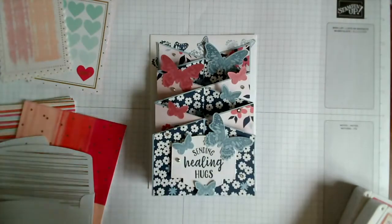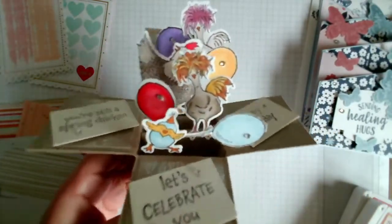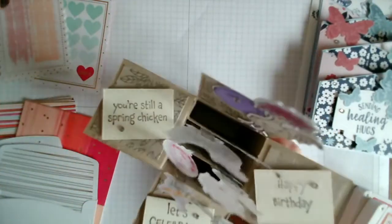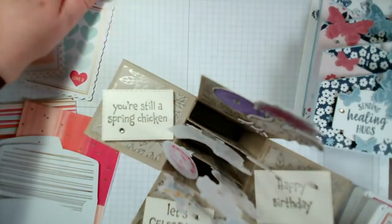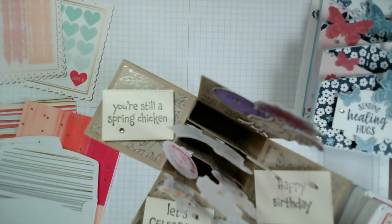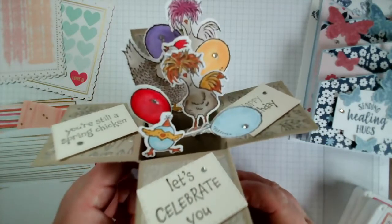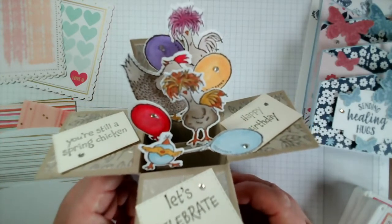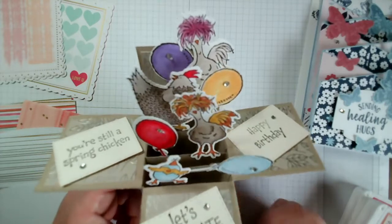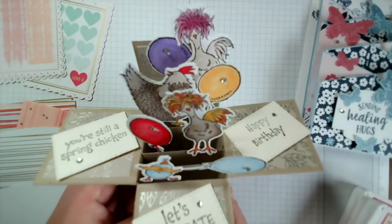So a couple of things to show you to start with. Firstly, let me show you my finished project from Friday. Now, it is quite difficult to show this pop-up card under the camera. I'll just put this light on. So, I made the pop-up card during the session. Thanks, Christine. So, this was the card we made on Friday.